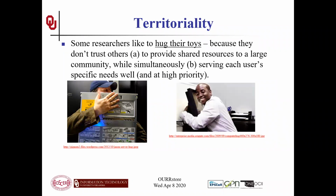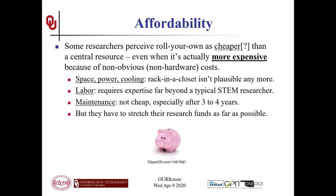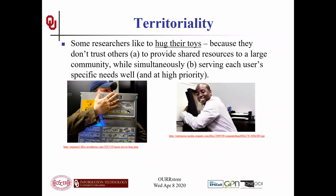Let's talk about territoriality. Researchers love to hug their toys, and there's a very simple reason for that. Their faith in the university's central administration is basically nil. They don't trust their central administration. They hate and fear their central administration. And in fairness, it's usually because of something that happened either to themselves or to a colleague that was legitimately a bad thing, and that left a bad taste either in their mouth or in the mouth of someone who was then in a good position to pour poison into their ear. So if Professor X had a bad experience, Professor X went and told Professors A, B, C, D, E, all the rest of the alphabet about that bad experience. They poured poison in their ears, and now all those other people think that that thing is horrible.